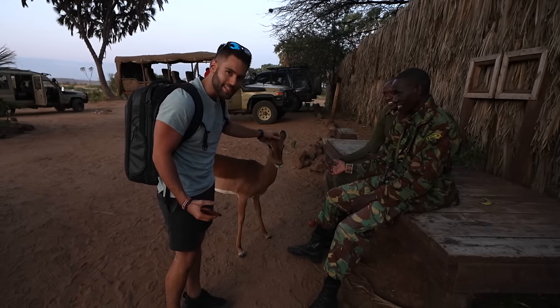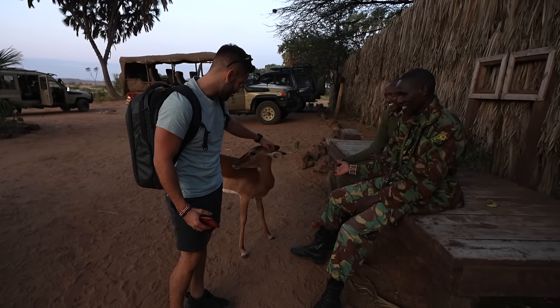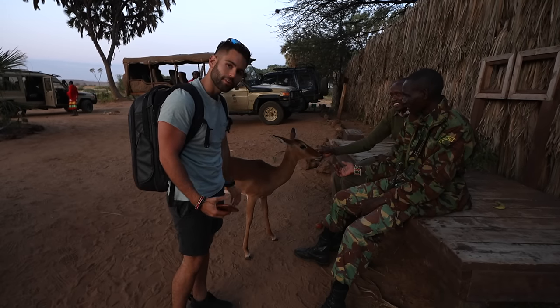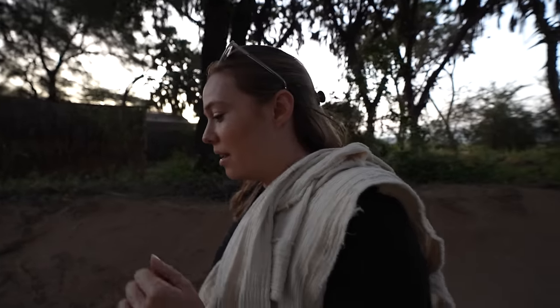Meet Tamu. Tamu sadly lost her mother when she was a kid, and she came here, they started to feed her. She survived, and now she's part of the camp. She's like staff. We actually had a really good game drive. We saw a cheetah with four cubs, and we haven't seen cheetah cubs in a while. And then I think the highlight, honestly, is just coming back to Tamu.